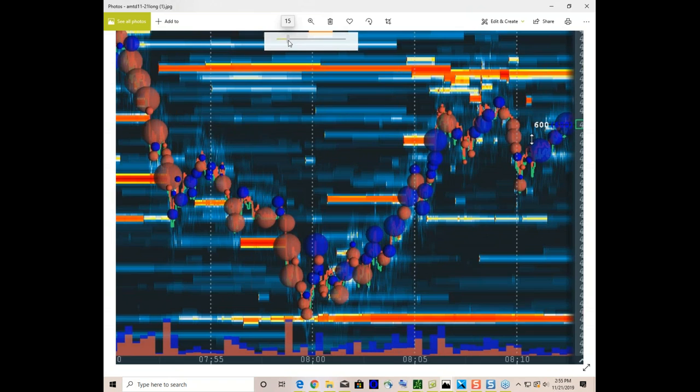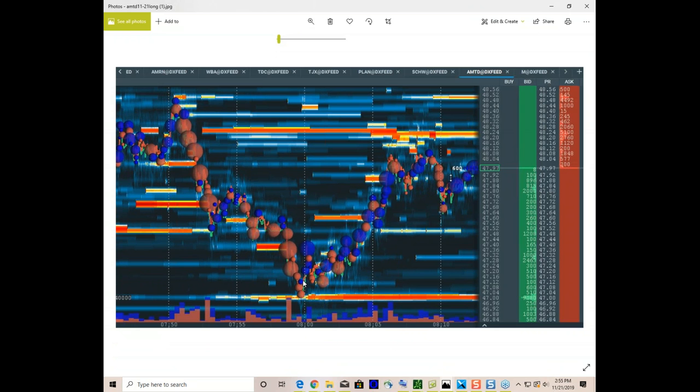So you can see the sellers are starting to lose a little steam, right? So then you see some buying. Now this is the biggest buy bubble anywhere up from over here, right? So yeah, you can get long right here.